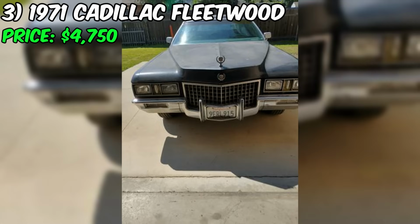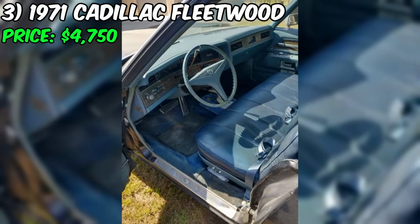The seller mentions that the car is in good mechanical condition, which is always a plus when you're dealing with a classic ride like this. However, they do note that it needs some TLC, so be prepared to put in a little work to get this beauty back to its former glory.